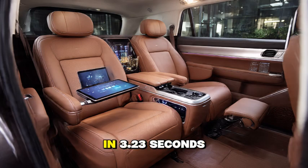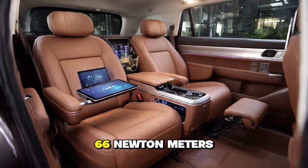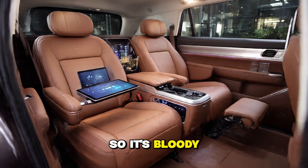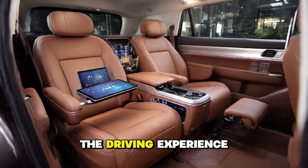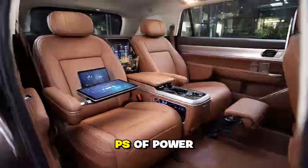0 to 100 in 3.23 seconds. At any speed, you can pin your foot in the throttle and it will shove your neck right into the headrest. It's crazy how quick this car is. That is 866 Newton-meters of torque. So it's bloody quick. And the great thing is, like the SU7, it delivers on the driving experience as well. If you tone it down and put it into comfort mode, you get on the screen 408 PS of power.